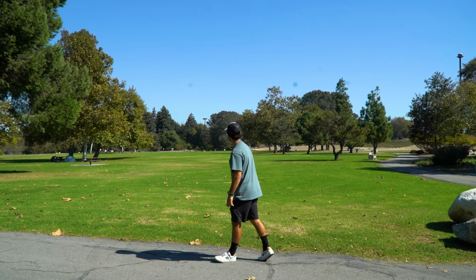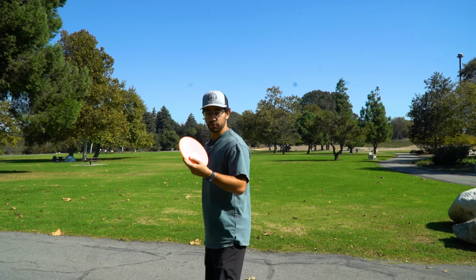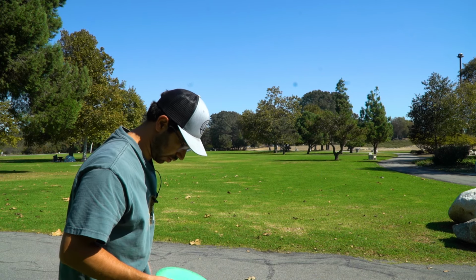Yeah, it's a good shot with that. I think it went past the Luna. It didn't go super far, but fine throw. Now we'll throw the Cayman last. So now we're going to our mids here.